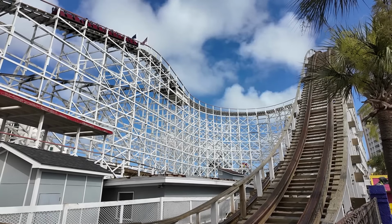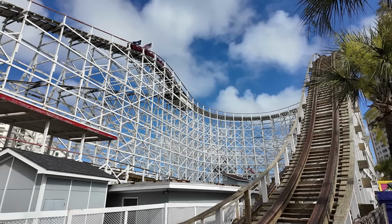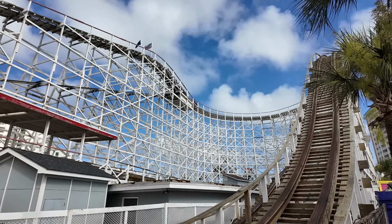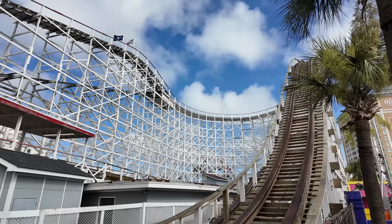Oh, and there it goes. See it passing the American flag and the South Carolina flag up there at the top. And then, it's a classic wood roller coaster. You can hear the whole structure rumble. And here they come.